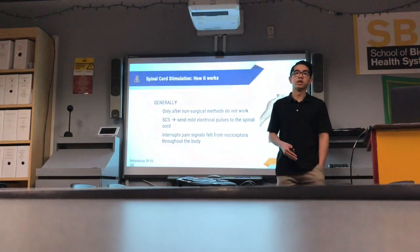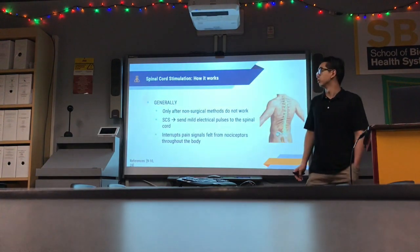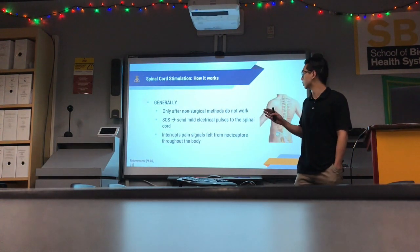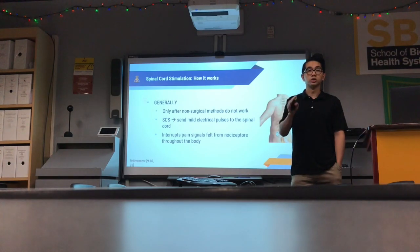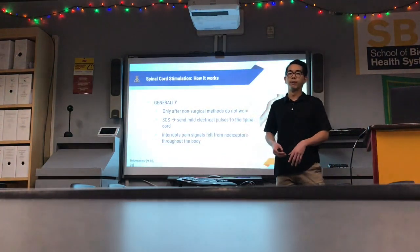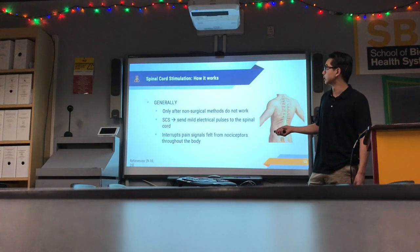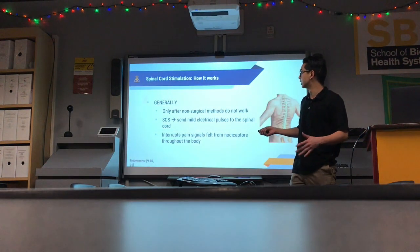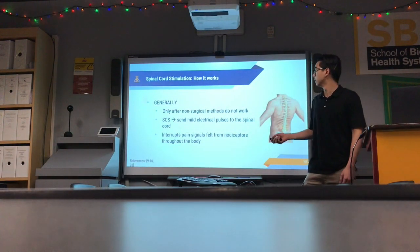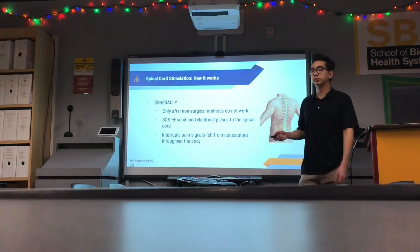Outside of conservative therapies, sometimes conservative therapies don't always work for every patient. Generally, spinal cord stimulation, which is a surgical method, is only used after non-surgical methods don't work, just because surgical methods are very invasive, require surgery, and require recovery times. But generally what happens is spinal cord stimulation, or SCS, sends mild electrical pulses that change the way pain is interpreted within the brain. And it interrupts those signals felt from the nociceptors throughout the body.